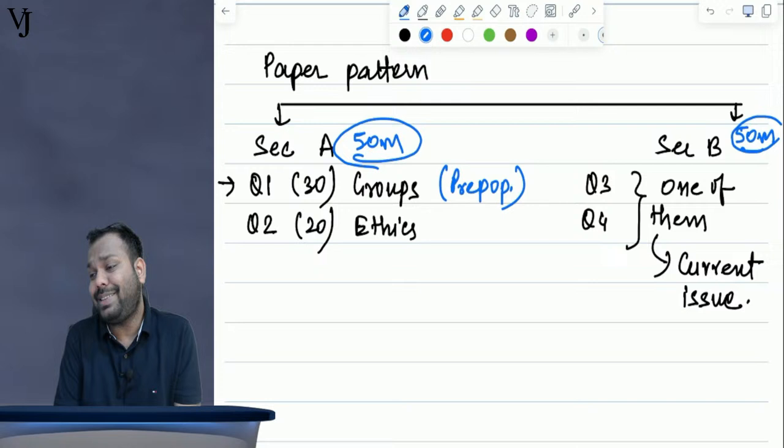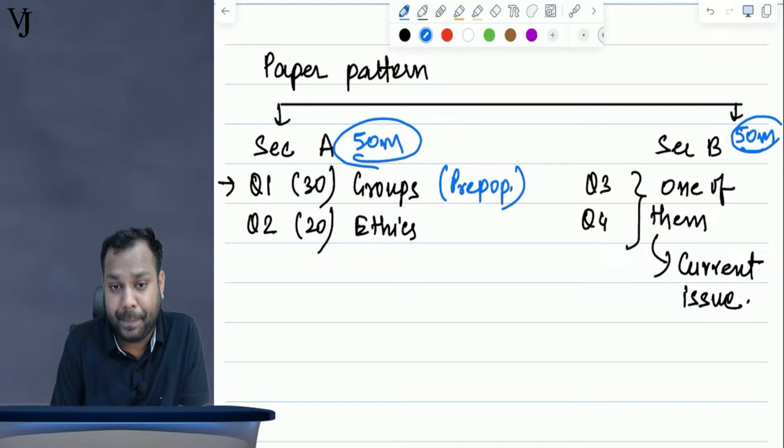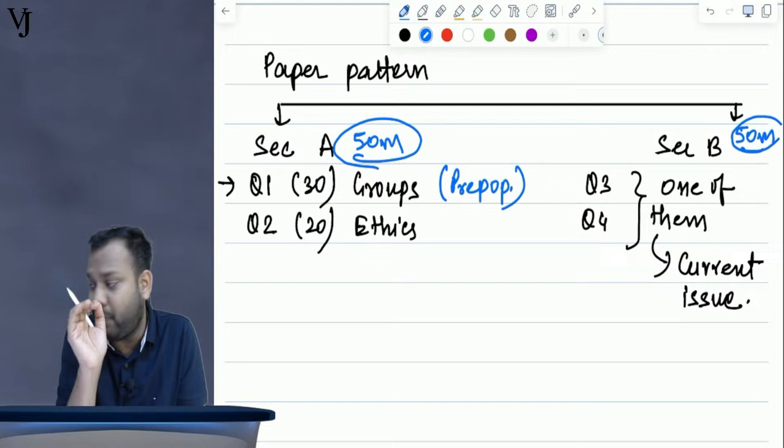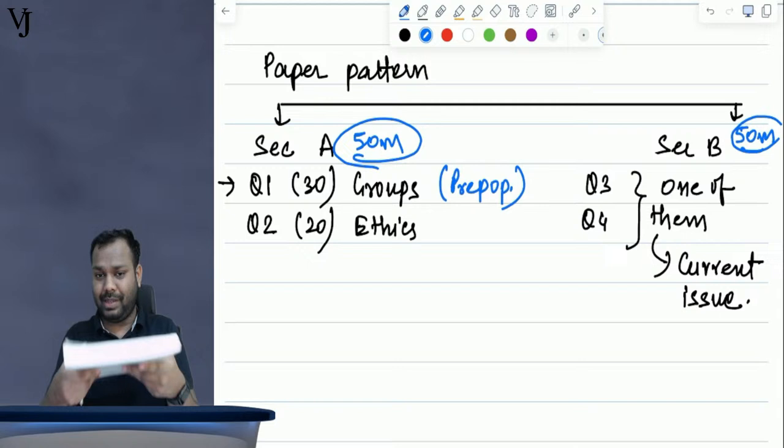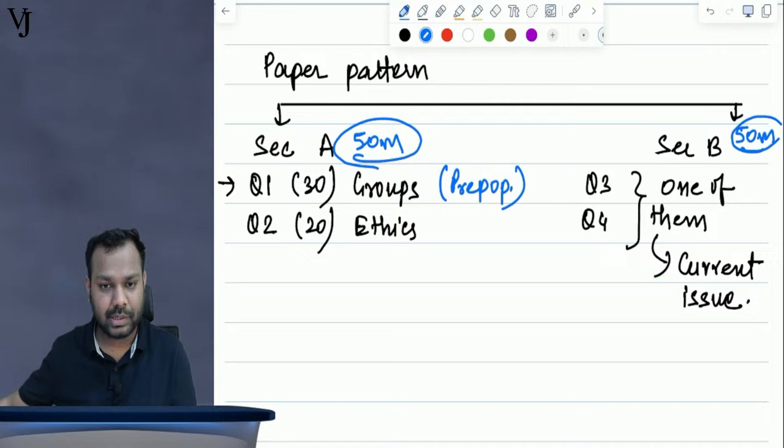Tejas is asking, sir, can you please help on how to use the exam kit? If you have solved the exam kit till now, Tejas, very good. But if you have not solved the exam kit so far, then I can recommend only one thing. This is your exam kit. Now, please keep it aside. You are not required to touch the exam kit now.